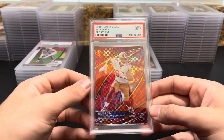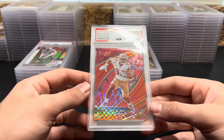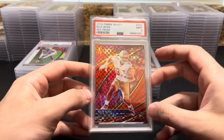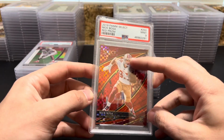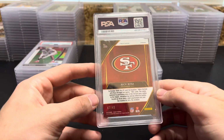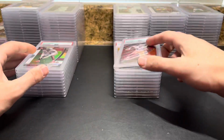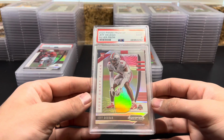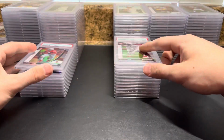Nick Bosa, red on red, would have been awesome. I don't see much wrong with it. Maybe this thin print line there or there. Maybe that's what it is. I mean, the back looks pretty good, so would have loved to have that as a 10, but win some, lose some. 9's cool. Okuda, silver 9.